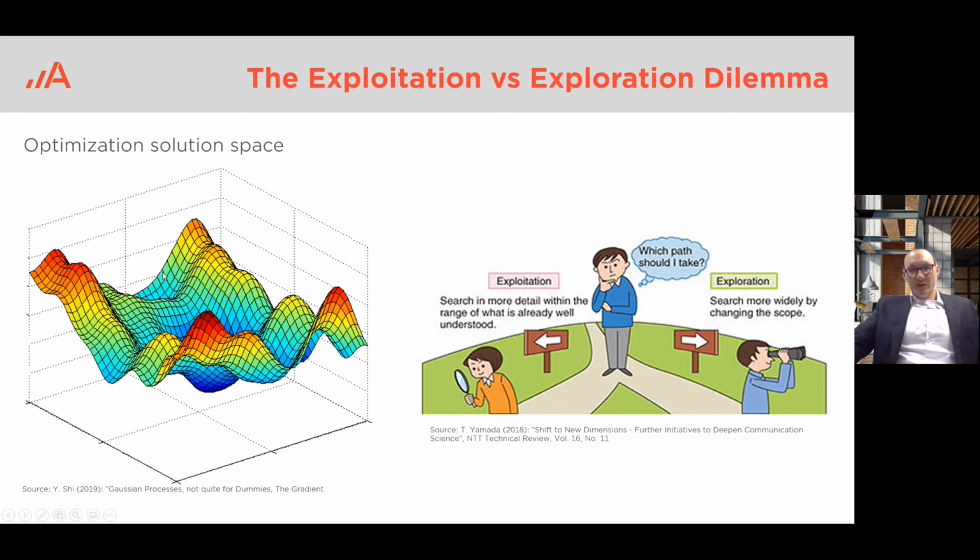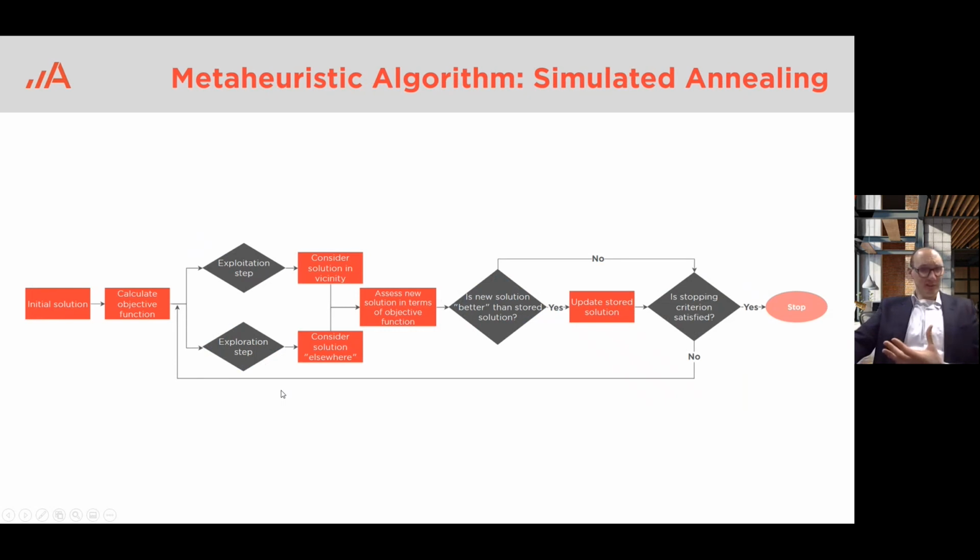You exploit that area, and then you jump again, and so on and so on. And at some point, you have covered at least most of the solution space, and you stop. So this is basically the simulated annealing algorithm. Here it's also once as a process chart. And the stopping criteria can, for example, be a certain number of iterations or a certain threshold that you want to achieve in your objective function.